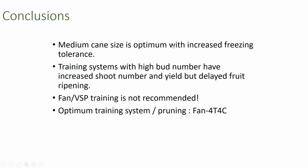So with that, we can conclude that medium cane size is optimum with increased freezing tolerance. Training systems with high bud number have increased shoot number and yield, but delayed ripening. The fan by VSP training is definitely not recommended in our climate. And the optimum training system and pruning system is to fan train it and cane prune it to 4 trunks and 4 canes.